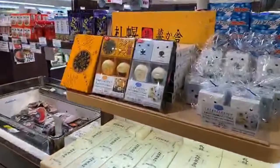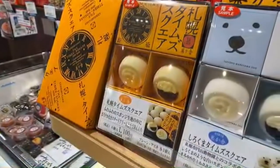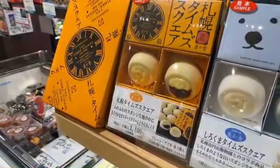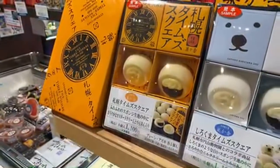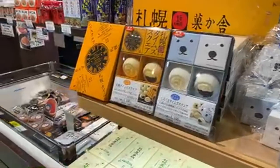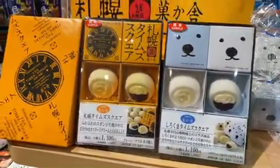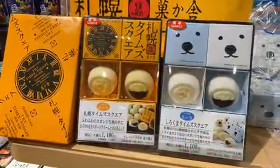These cakes are also incredible. Custard, and this one has red bean paste in it. They're so soft, very, very tasty. That might be an option for the daimyo. Actually, I would like to give a little bit of everything. Maybe I can buy one and then give everybody one of each to try.